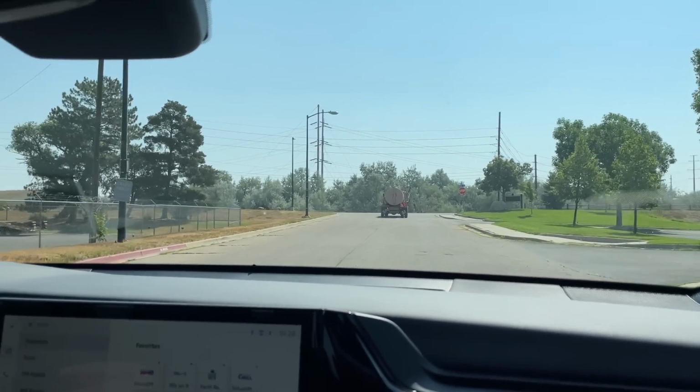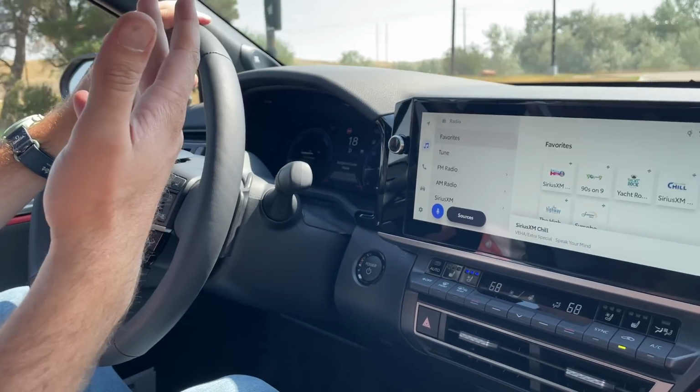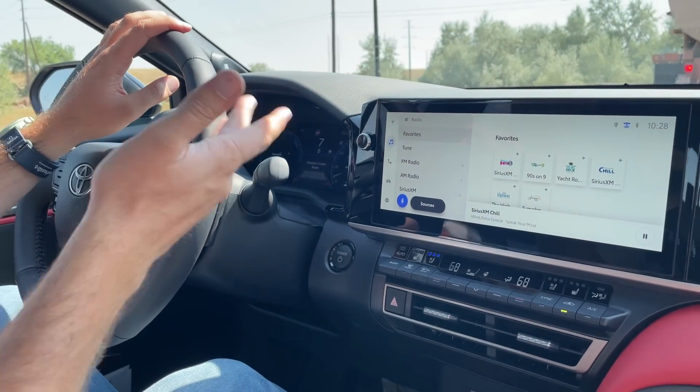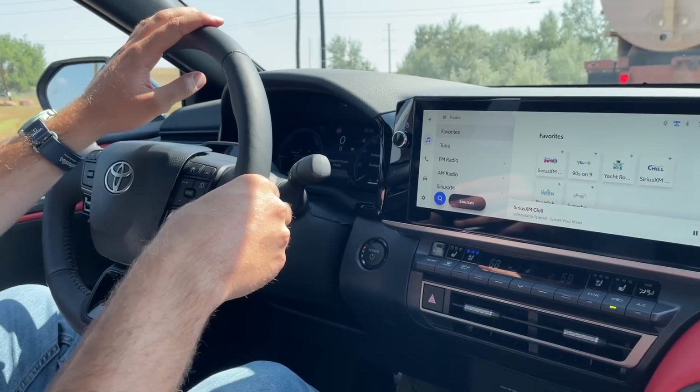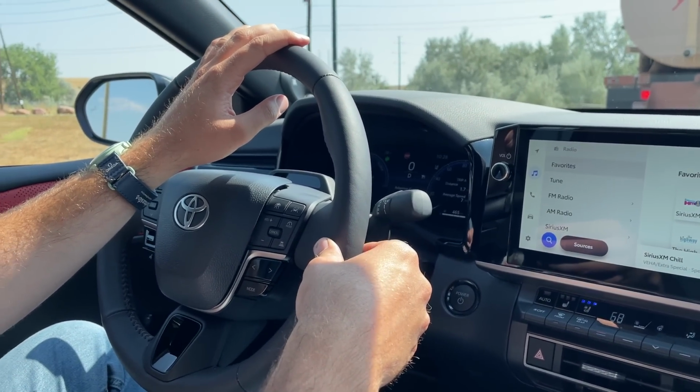But it is remarkably quiet. This is a great cruiser, right? So XSE looks sporty, it's got some big wheels. It's not really a performance trim as like an ST would be in an old Ford product, or a GR product is in Toyota's lineup. But it's okay. We're stuck behind a poop sucker here, Dad.